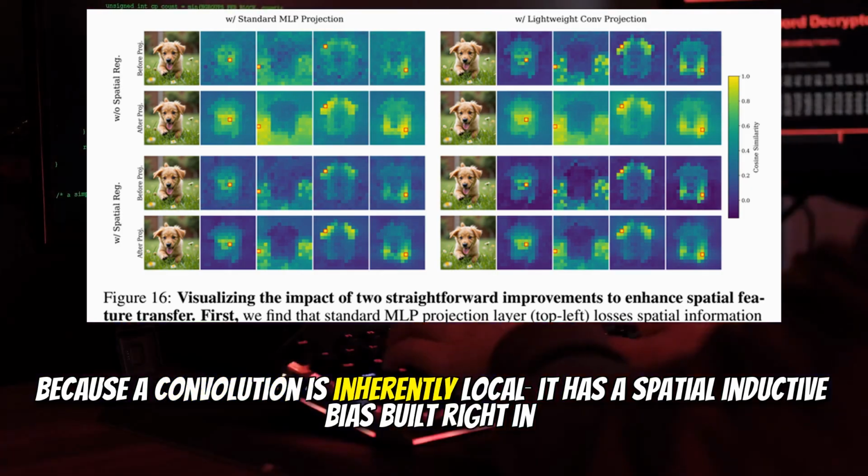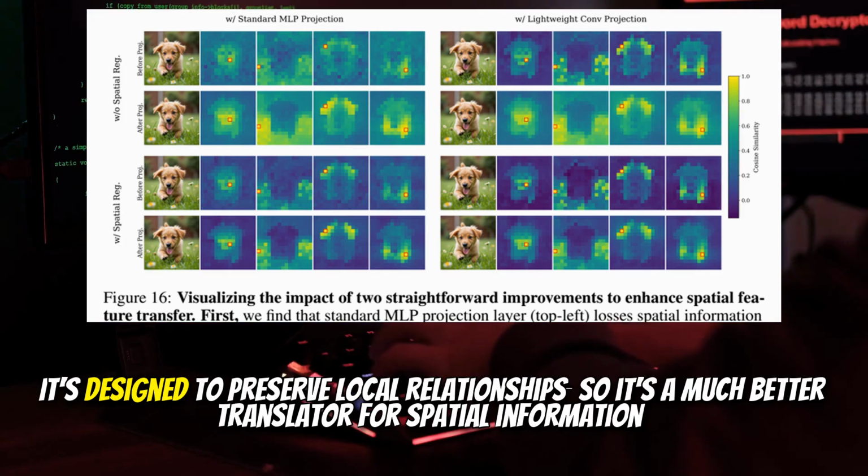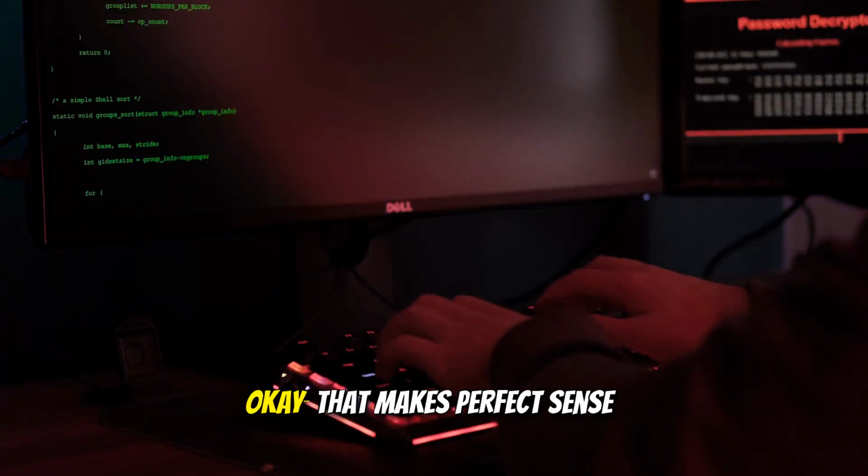Because a convolution is inherently local. It has a spatial inductive bias built right in. That's it. It's designed to preserve local relationships, so it's a much better translator for spatial information. Okay, that makes perfect sense.